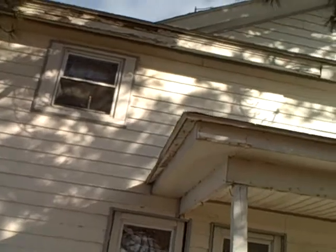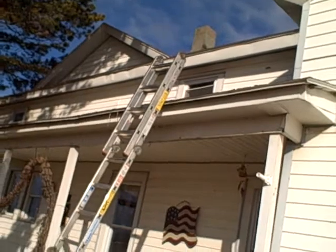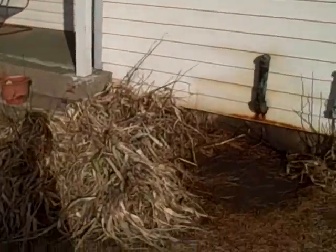We're looking at an old farmhouse here. Seeing a lot of issues. Missing gutters, loose, missing, deteriorated siding. I've already been on the roof and the roof is deteriorated, has holes in it, needs to be replaced.